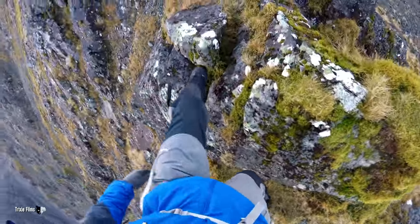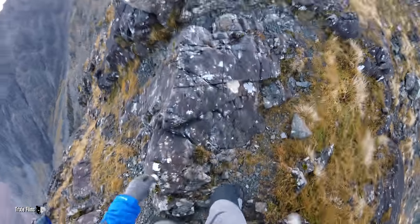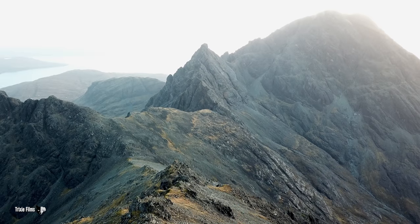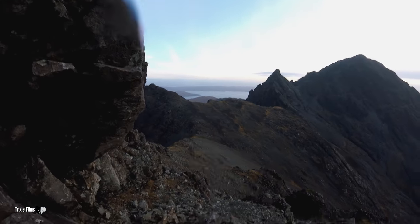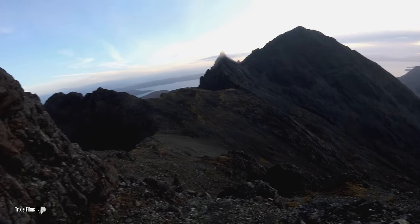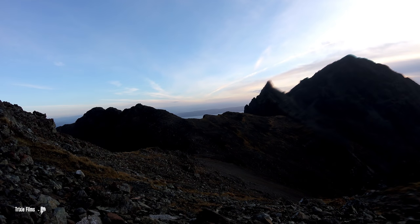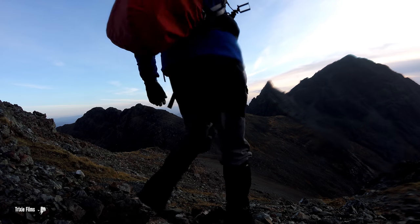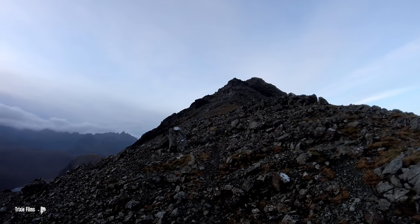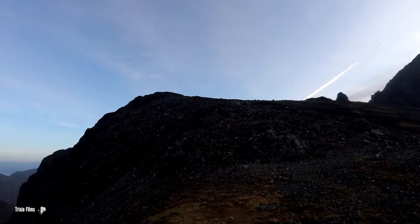Beyond the pinnacles here. Bit of ridge walking. Well, about halfway down now. It's pretty tough terrain, is this. So, get down here somehow. Yeah, a boot wrecker. Okay, finally down. That took some time to get down. That was really slippy.